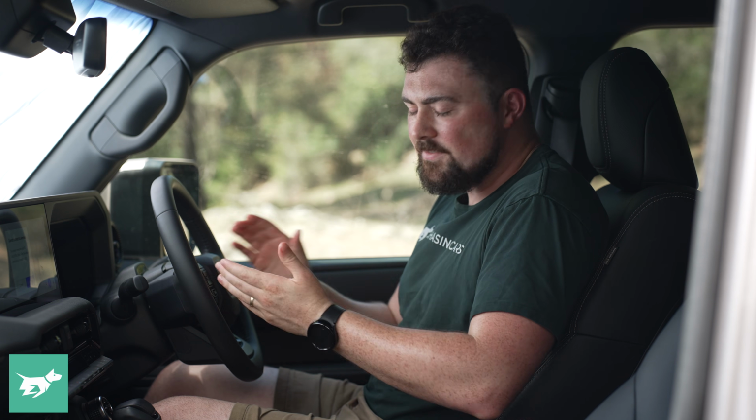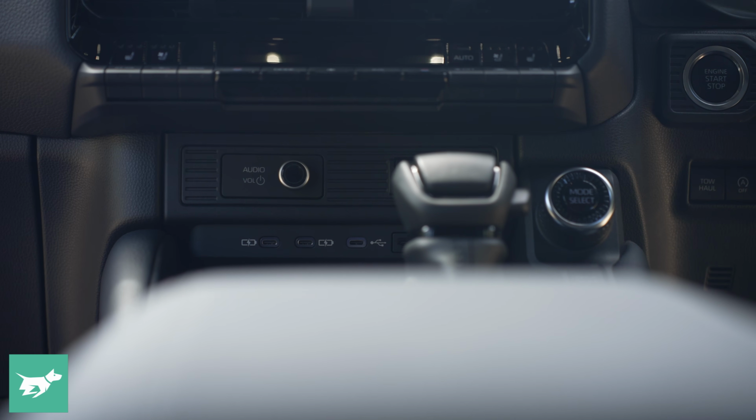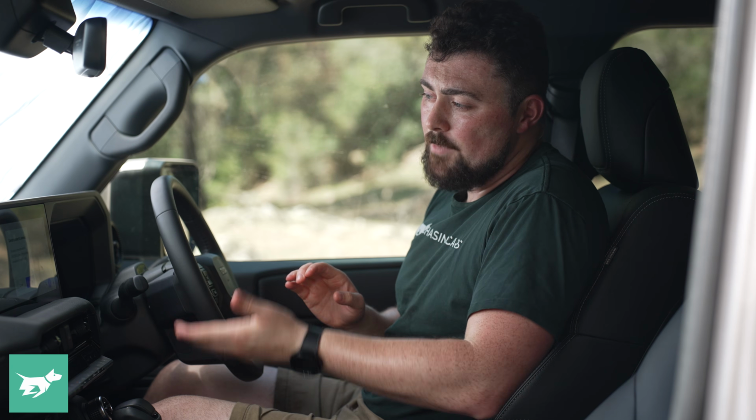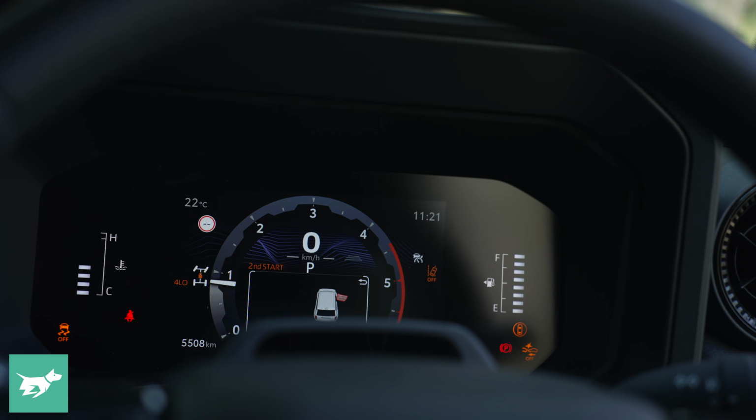There's just a lot of stuff going on in this cabin in general, I've got to say. We've got 3 separate USB-C points down here. I've also got an HDMI point, so you can beam up multimedia onto this 12.3-inch touchscreen here. This 12.3-inch touchscreen, by the way, has wireless Apple CarPlay and wireless Android Auto, just like the Everest, so that's great to see. And just like the Everest, we also have a partial digital driver's display.